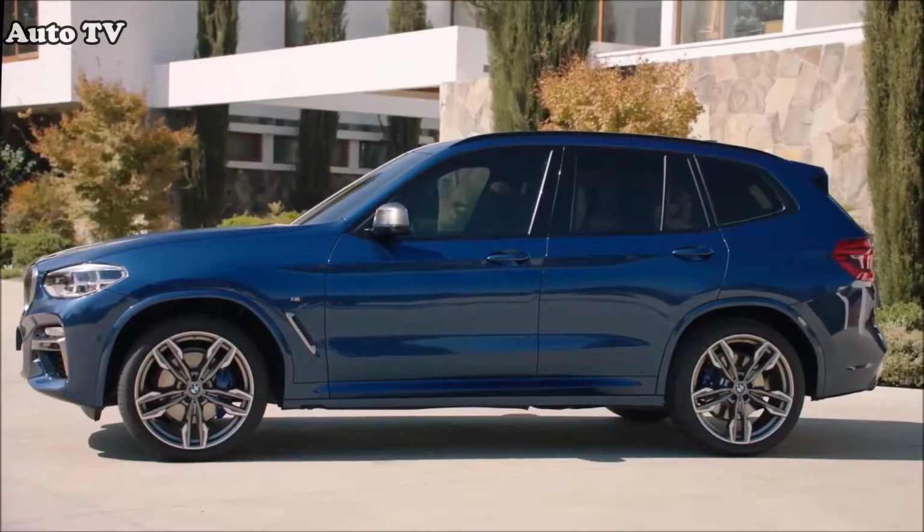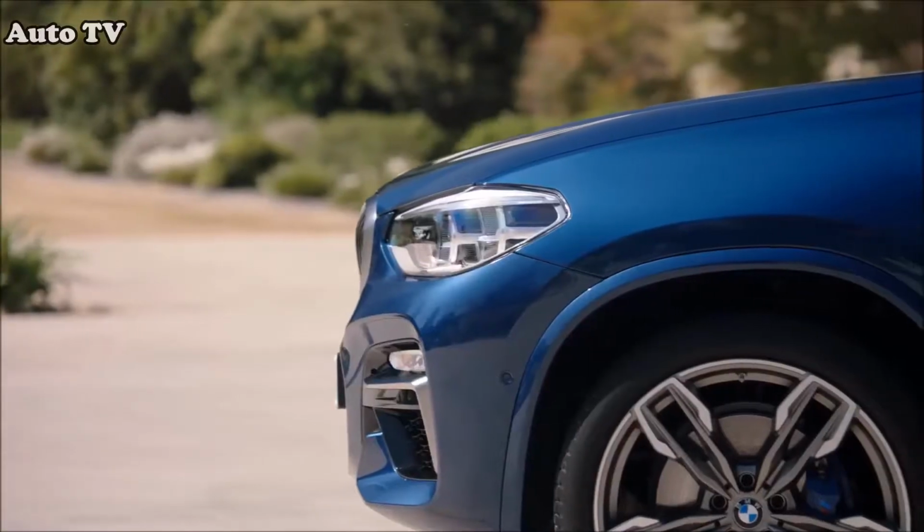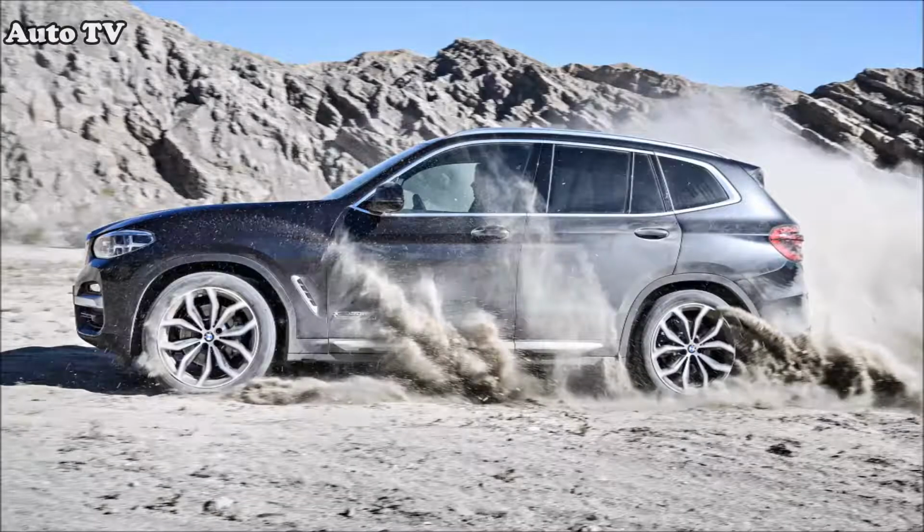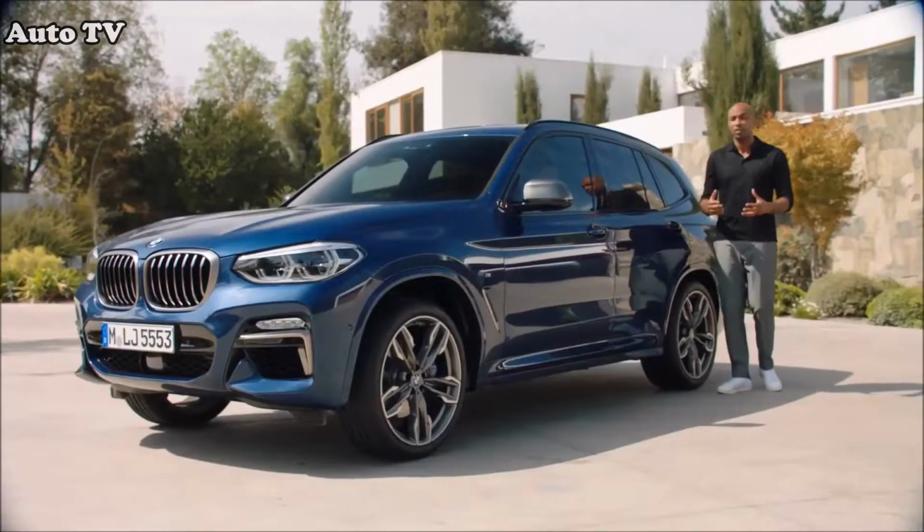In side view, the all-new BMW X3 unfolds its dynamic proportions. Below the horizontal shoulder line, powerful sculpted surfaces make an explicit statement of robustness.